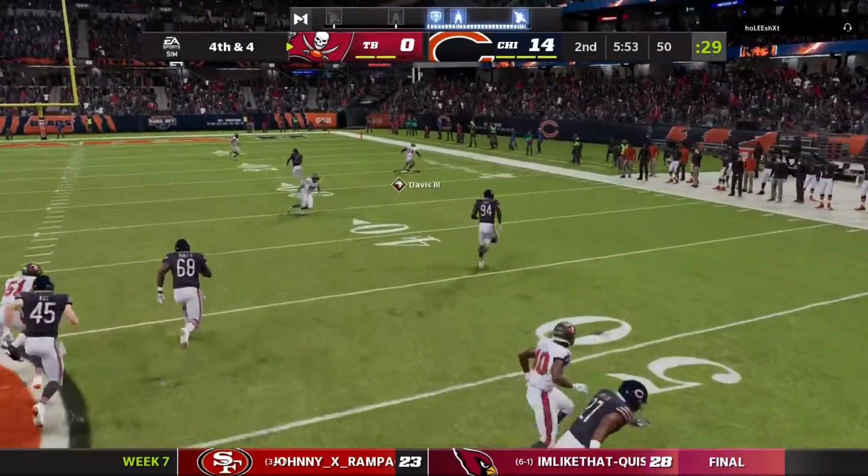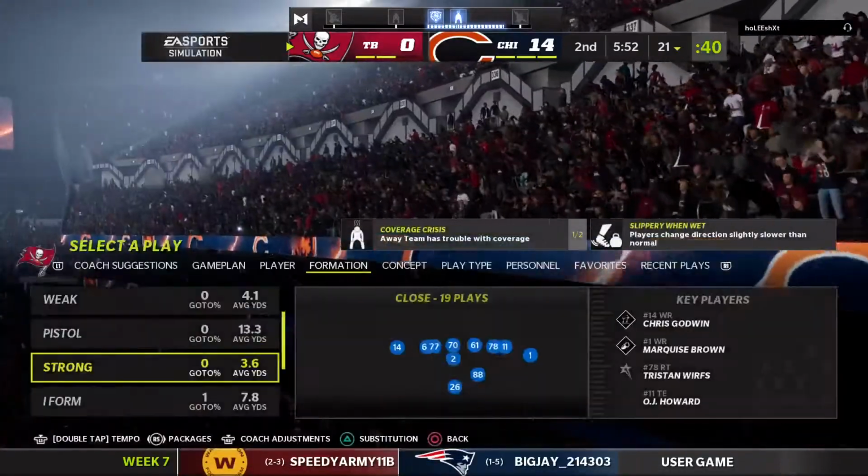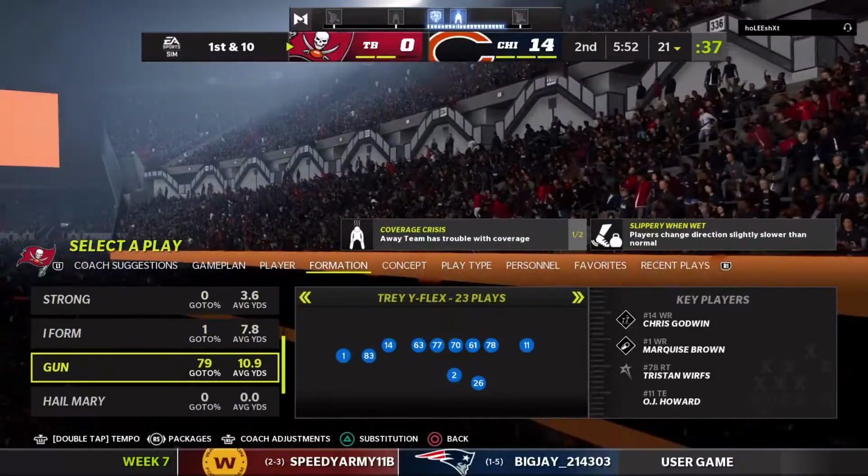So they're forced to punt on 4th as this one's away. And no return here. Where will they spot it? They say just outside the 20-yard line.